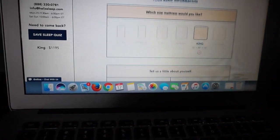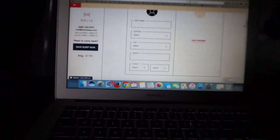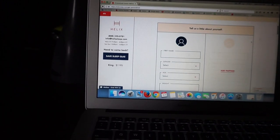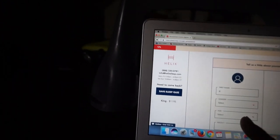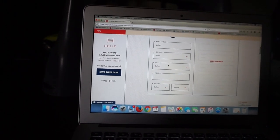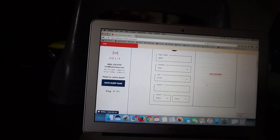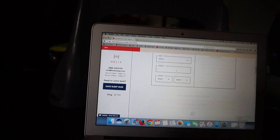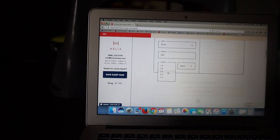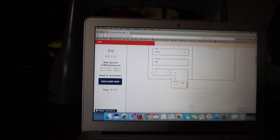So you go through here, and then we pick a king, and then it says, tell us about yourself. And then you go through here, and you just list your name, your age, and all that kind of stuff, right? Okay, well, it won't let me do this, so we'll just say Peter, and then gender, male, and then age. Oh, I just turned 45. Ripe. And then weight, 220. I'm not proud of that 220, but it's the truth, so I'm not gonna lie on here.